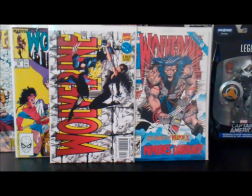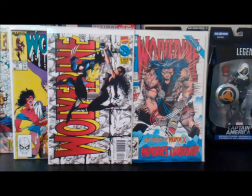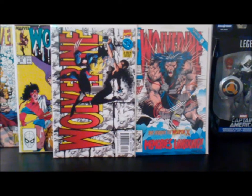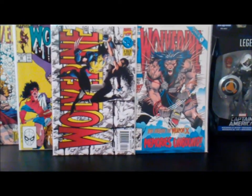And the last Wolverine that's on the list is Wolverine 97. I picked this up because I had it when I was a kid and I read it and read it. So I know my copy is very crunchy and dusty and crusty. So I had to buy another one for the collection. So yeah.